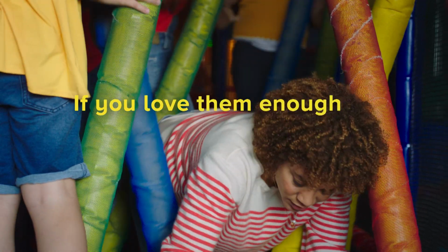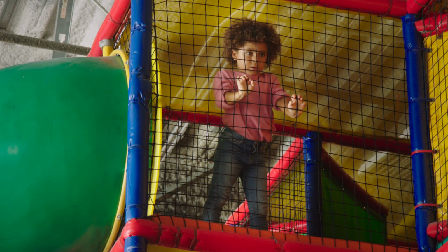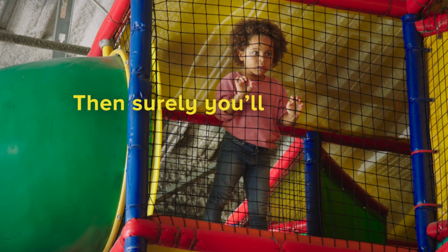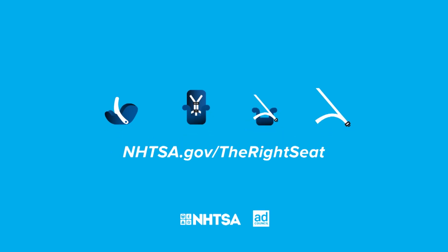If you love them enough to crawl into a play place to get them to come down, then surely you'll check nhtsa.gov/the-right seat to make sure they're in the right car seat.